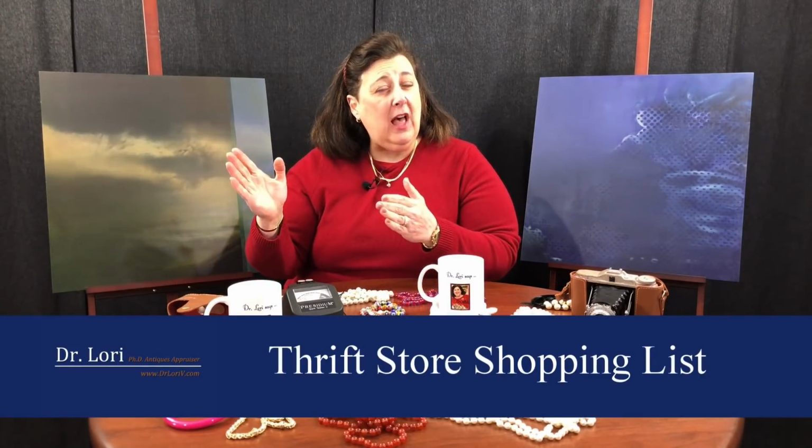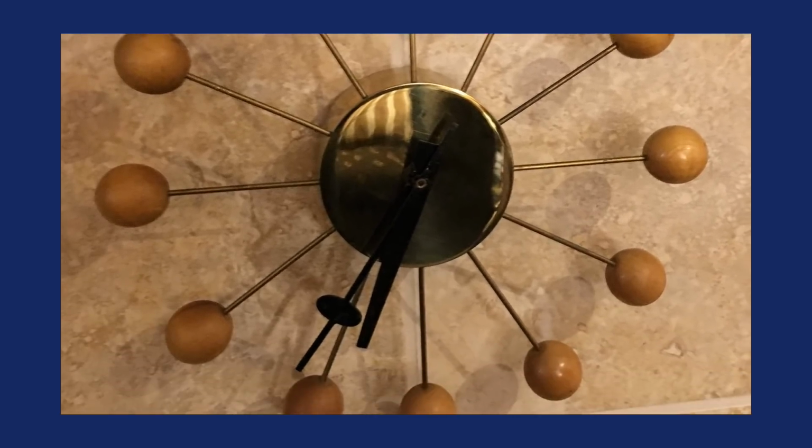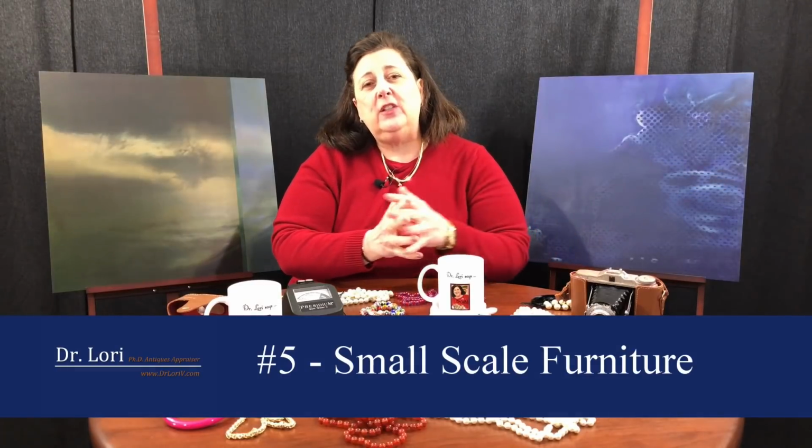Whether they're wall clocks, as in this example, or even smaller mantle or table clocks, don't pass up a mid-century modern clock in any form. Another element for your mid-century modern design pieces is to take an older piece and make it look new. So how do you do that?